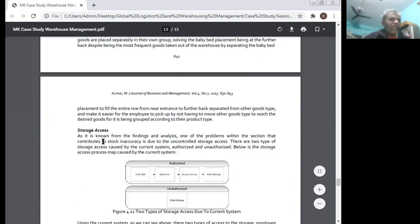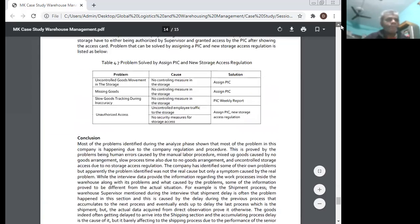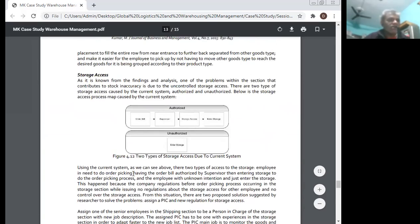Storage access. As it is known from the finding and analysis, one of the problems within the section that contributes to the stock inaccuracy is due to the uncontrolled storage space. There are two types of storage access caused by the current system, authorized and unauthorized. Below is the storage process map caused by the current system. Authorized and unauthorized.